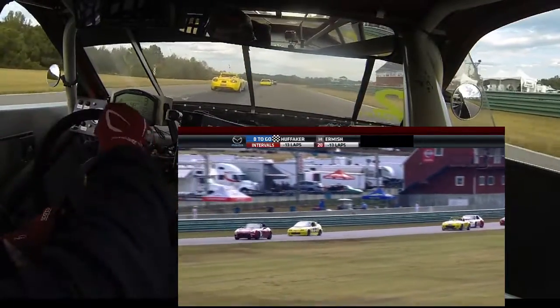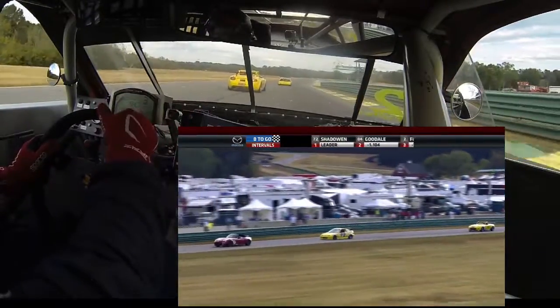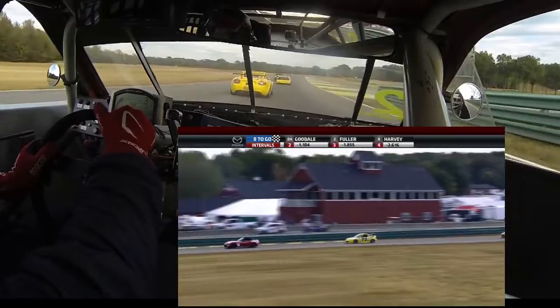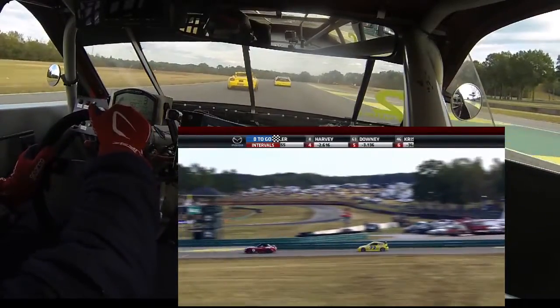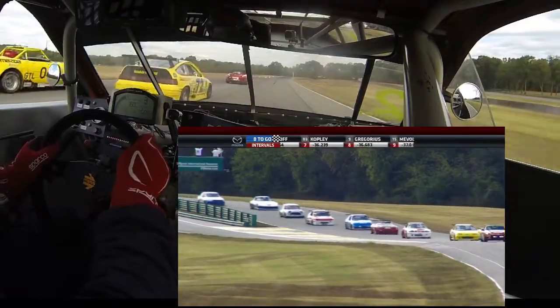Shadowan was dominant in qualifying, put together a solid run, running second most of the race, but when trouble befell Bill Ball, he was there to capitalize in what might have been the fastest car in this class throughout the course of the full week.